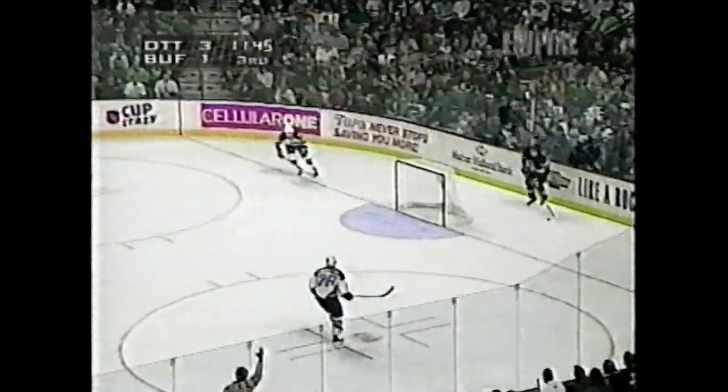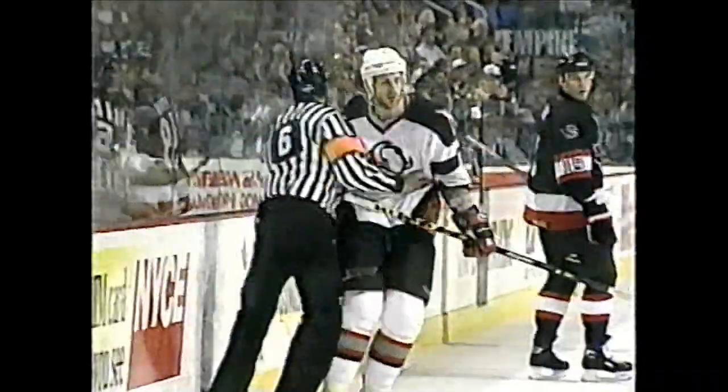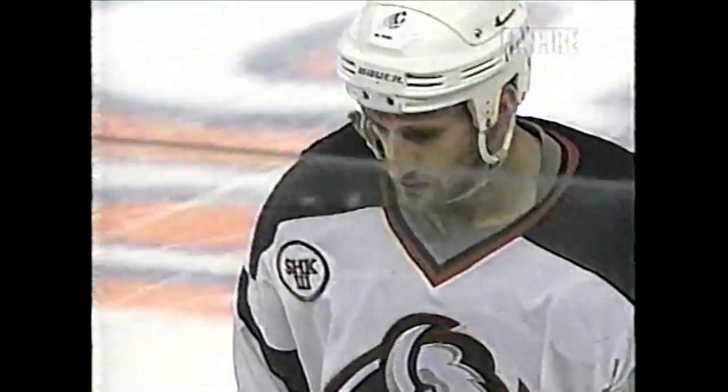So the Senators now dishing it across to Alfredson again. Alfredson goes all the way to the corner, feeds it around to Buchanan. He'll work it off the boards, and this will be taken away by Zhitnik, and that will result in a whistle and a face-off because of the penalty to Shannon. 2 minutes for hooking. That happened back inside the Buffalo zone. And the Senator power play, which has been very potent in this series, tries again here tonight, leading 3-1.